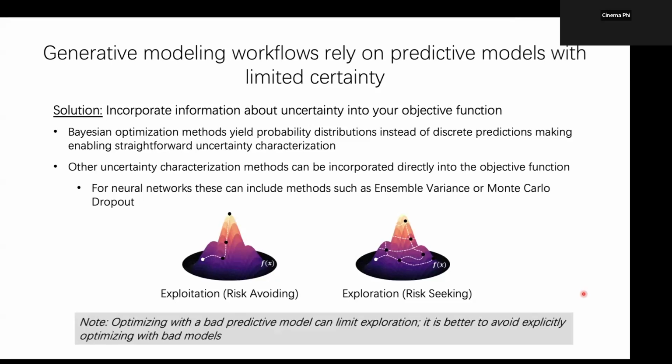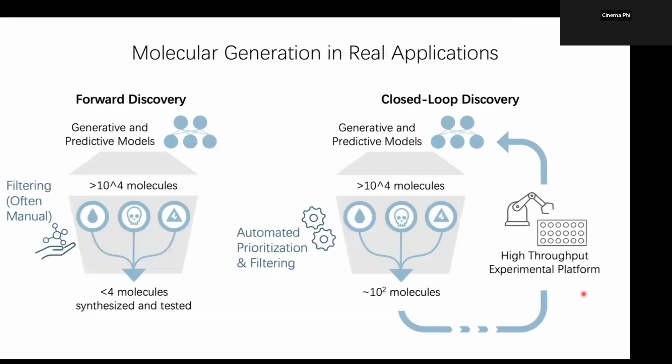I guess another note, and I've already pointed this out, but I want to hark back to it, is that optimizing a model with bad predictive models directly embedded in your optimization can limit your exploration. And so to some extent, we want to be really deliberate with the way that we combine property prediction models with our generative models, because it will impact the way that we explore the molecular design space.